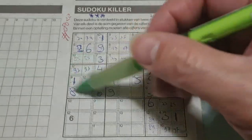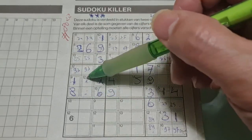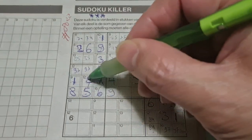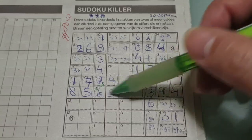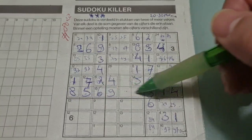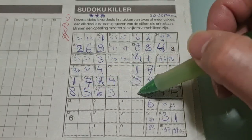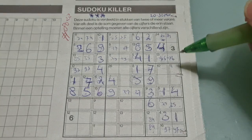So 2 numbers left in this big square. 4 numbers, the 1, the 2, the 3, the 4. 5 is missing, 7 and 5. We have a 5 in the middle row, no 5 there. 5 should be here, and the 7 goes there. 2 numbers left in this row. 4 numbers, the 1, the 2 is missing, the 3, the 4, the 5, the 6, and 7 is missing. 2 and the 7. Let me mark those.